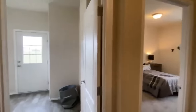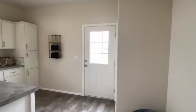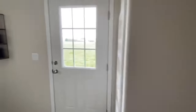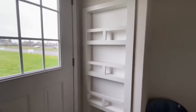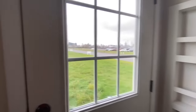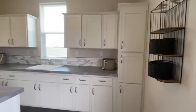All right, here we go. Into the utility room. It has its own island. All right, so you got your electric panel, your back door. I know, I'm hiding all that stuff. A little built-in. Maybe a shoe rack. And then here we go.